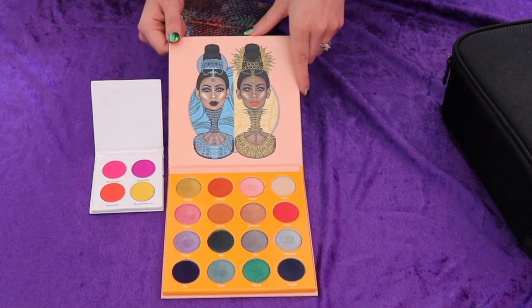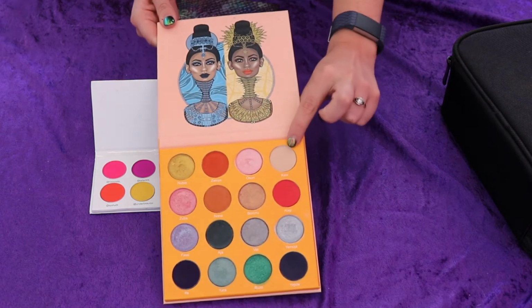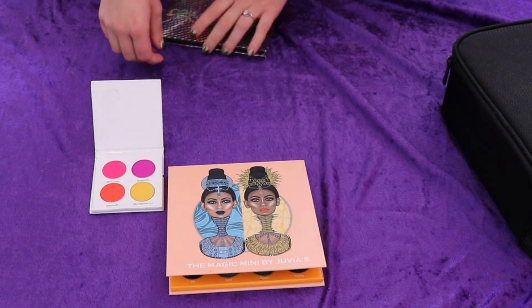And actually, now that I think about it, I don't think I'm going to be bringing my little single Urban Decay shadow because I can just use this one to set my base. So I think that's what I'm going to do. I'm going to take that out and not bring that.